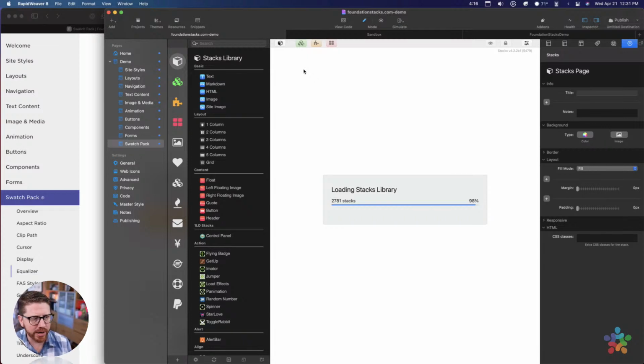Can you have two equalizers working on cards? One for the top section, one for the middle section? Yes.